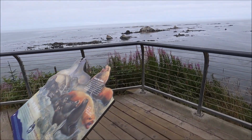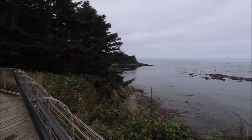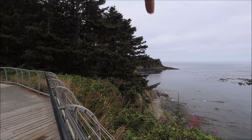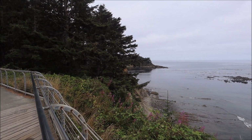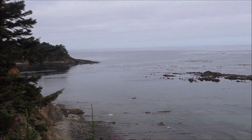All right, so what we got right now is Simpson Reef Overlook. And the Cape Argo, it ends right there. That's the end of it. We're going to go all that way today. Although just looking at all these rocks, it's so trippy.